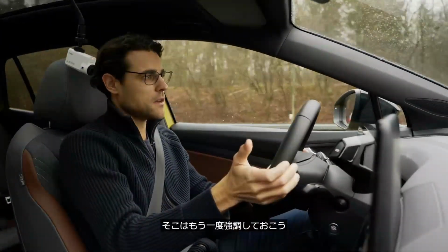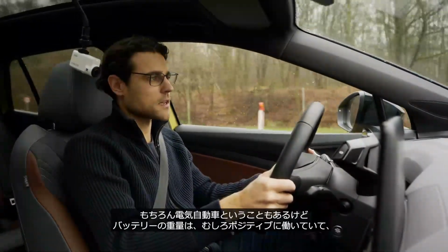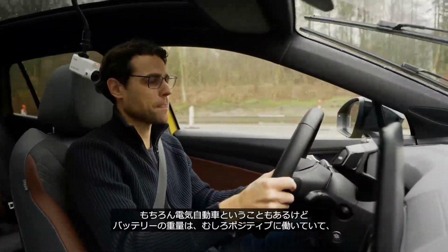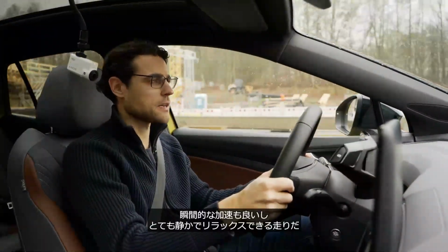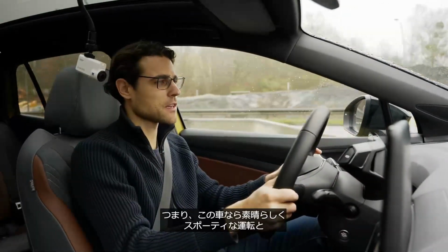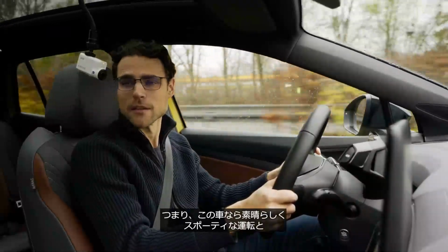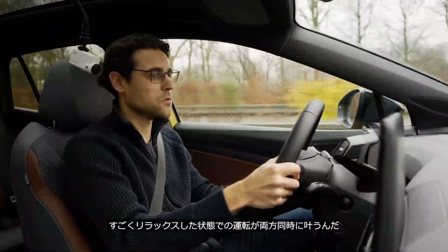So that it's electric even contributes to that, of course, again, because the weight of the battery is not negative but more positive for the car. Instantaneous acceleration, and again, it's really so silent and relaxing. So you can have a very nice and sporty driving experience with this vehicle, but at the same time, you can also drive in a very, very relaxed manner. This car can indeed do both.